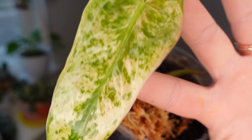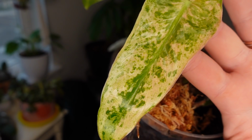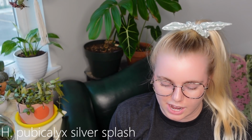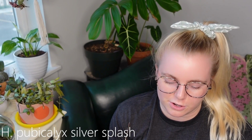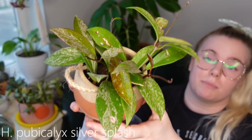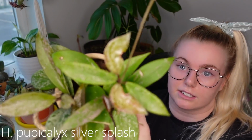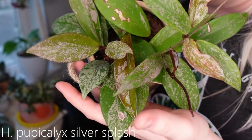What? It's perfect. It's literally gorgeous. Oh, my literal favorite plant of all time. All right, let's tone it down a tad, and I'm gonna show you this pink pubic hallux splash. And I have shown you my other one, but I've never shown you this one before. So this is my other pink pubic hallux splash, and this is another one I really, really love.